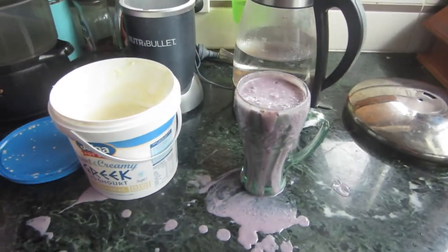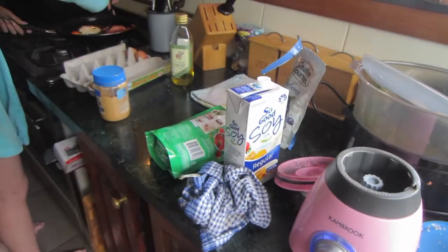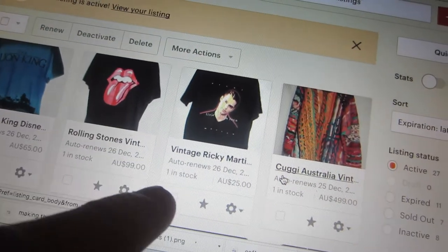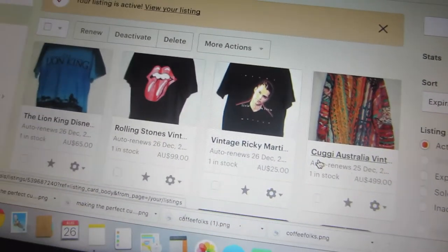Alright, check this out. This is the aftermath for the smoothie construction this morning. Just been working away on the computer basically all day today. At the moment, I'm working on creating the listings for Etsy for the vintage items that I picked up a few days ago that I have listed on eBay, but I haven't yet got on Etsy. So I've just managed to list the Lion King, Rolling Stones, Ricky Martin, and the Codey sweater as well.